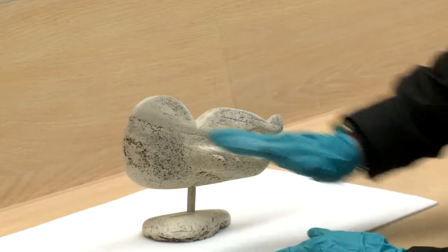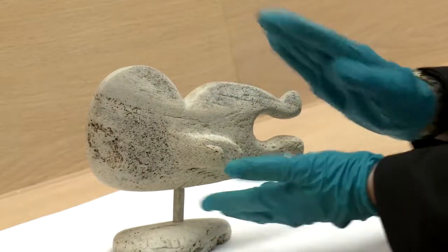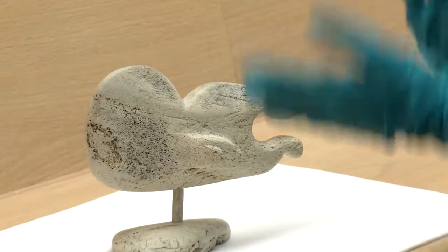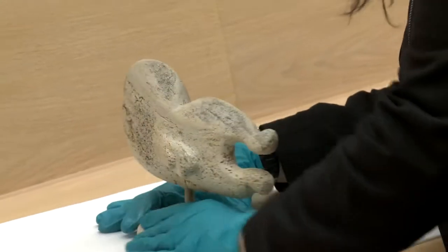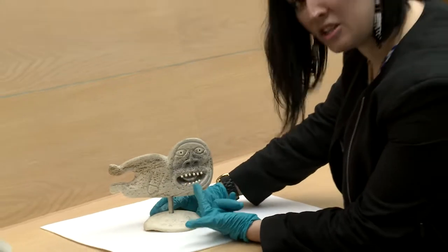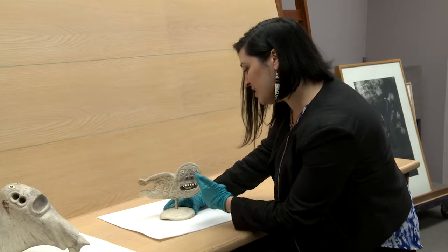you can see on the back we have something that is either like the tail of an amouti or perhaps like a fish's fin. It's got 2 points on it that indicate that perhaps there's some kind of a transformation happening in this work. And again, this is made entirely out of whalebone with ivory pegs for the teeth, much like we saw in the other work, and inlaid eyes of ivory and stone.